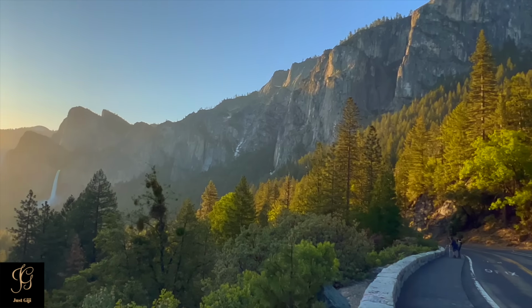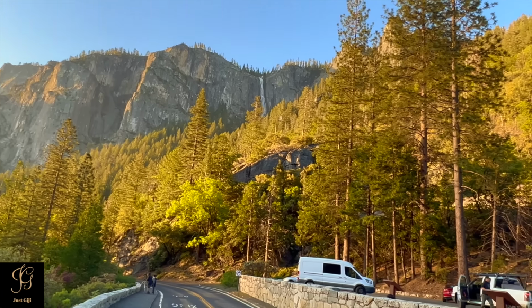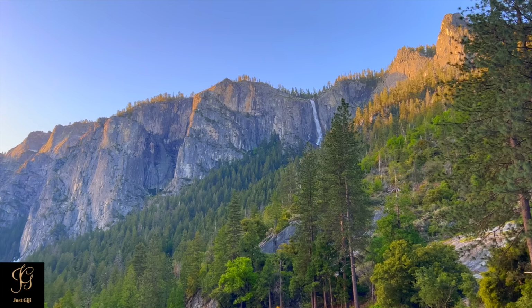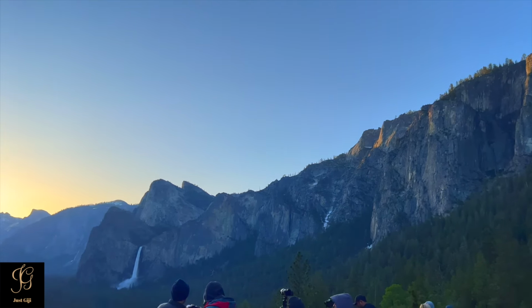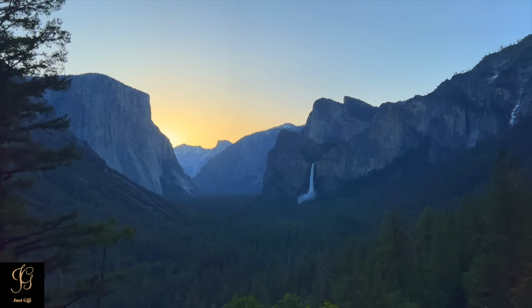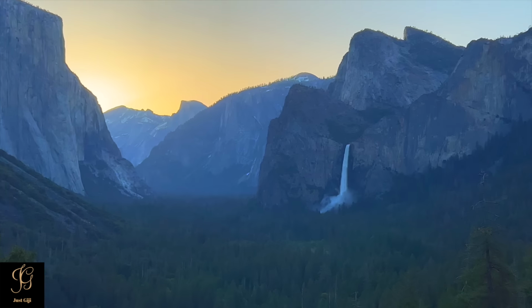There are two small parking lots on either side of the road. Make sure to get here early as many photographers line up with their tripods to capture the light coming over the granite walls. It is one of the most popular spots in the park, so it can be hard to find parking. Sunrise is a great time to visit the park as you will be rewarded with fewer crowds.